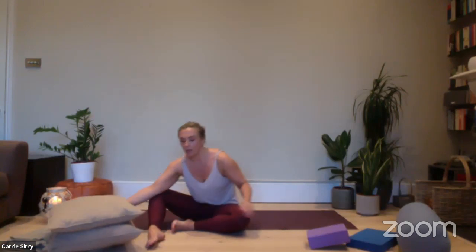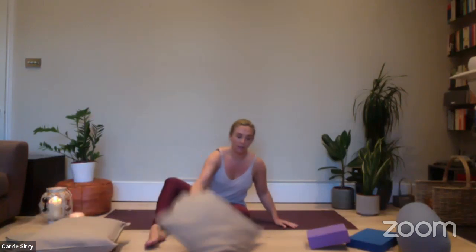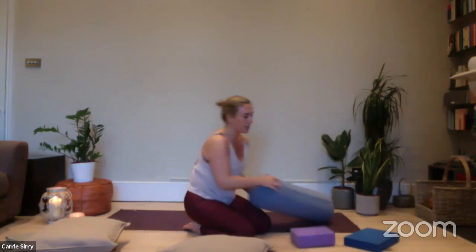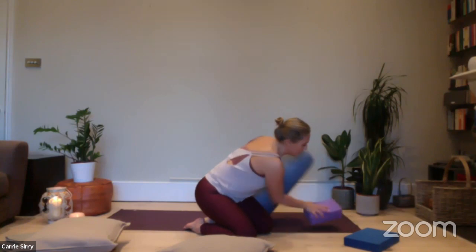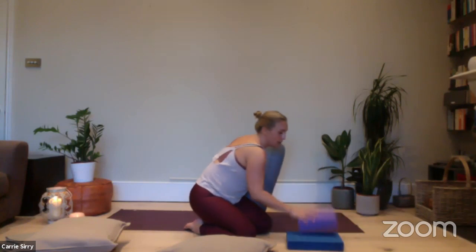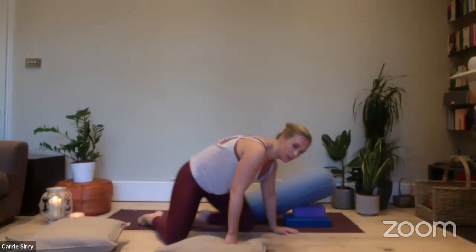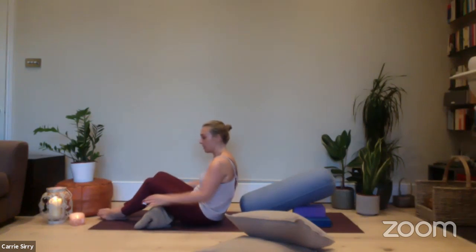So either you can roll to your left side. If you're less than 20 weeks and you want to lie on your back, that's absolutely fine. Those of you who've practiced with me before, if you've got loads of props and you want to come to a 45-degree angle, you can stack a couple of blocks or your book and your bolster and just come to that 45-degree angle. If you've got a bolster or a rolled blanket, it might be nice if you're on your back to place it underneath your thighs, so just at the bottom of the thighs where the knees meet.